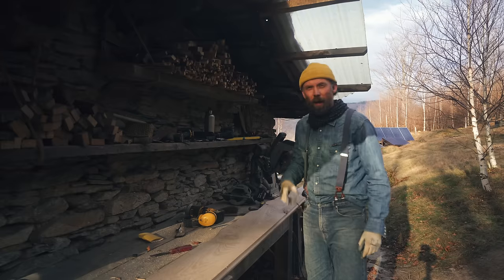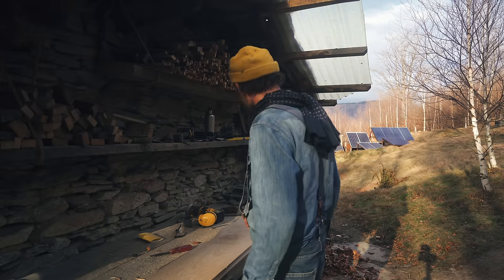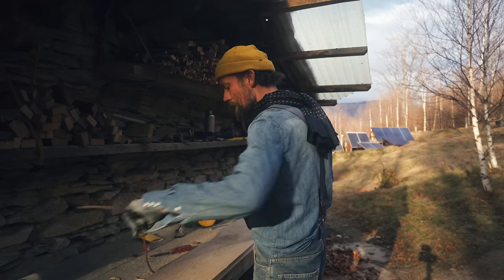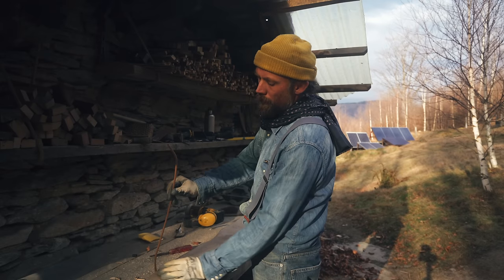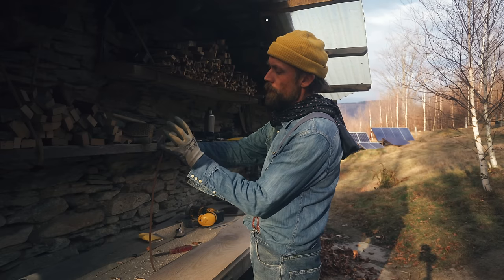So I can actually hide cables for light and sockets into the floor. And it's going to be copper pipes where they'll be protected in, and then the socket is going to be on the wall right here.